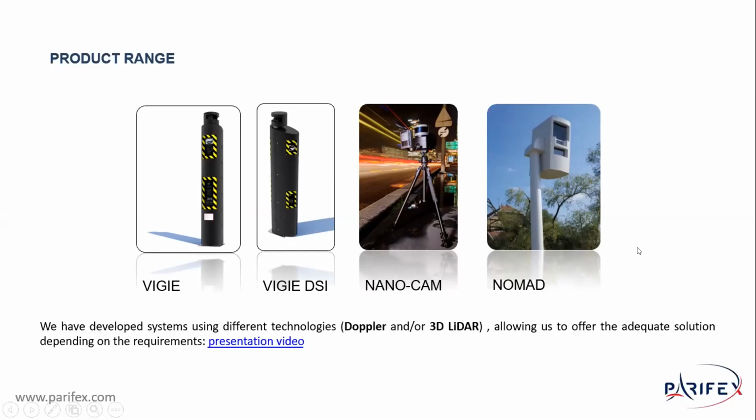And the fourth one, the Nomad, is actually the system I was telling you about to be installed in 2021. It's a multi-violation control system. This one is also equipped with 3D LiDAR. It monitors speed, red lights, stop signs, tailgating, seatbelt use, phone use, many violations, all made possible by the 3D LiDAR measurement.